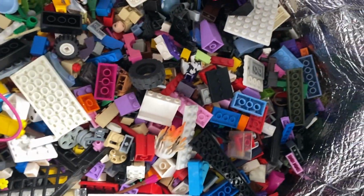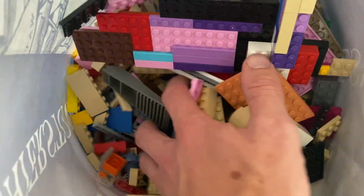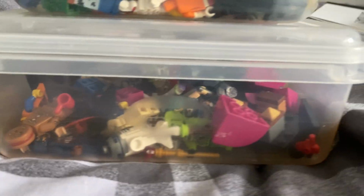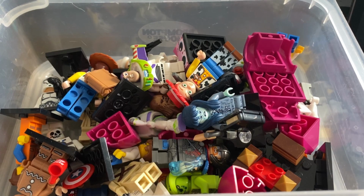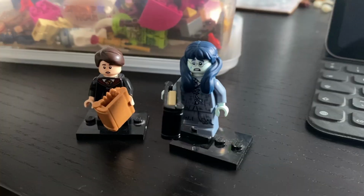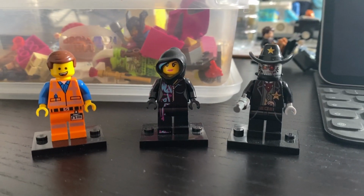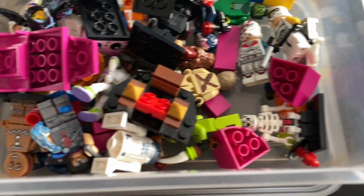So as you can see, there were just masses of Lego and I had no idea where to start. My first thought was to try and separate Lego that I thought I'd need for one build, and to separate all the minifigures separately. Once I'd sorted out the minifigures, I noticed there was a fair amount, including Toy Story, Lego SpongeBob, Lego Harry Potter, minifigures from the Lego movie, Star Wars minifigures, and a bunch of other random ones including this one from Cars.